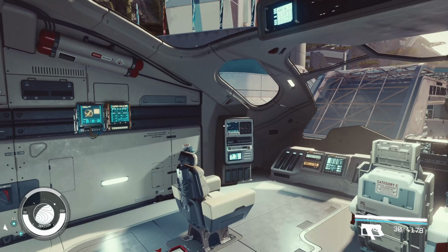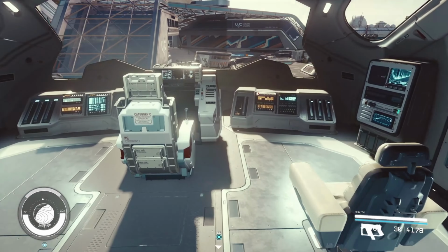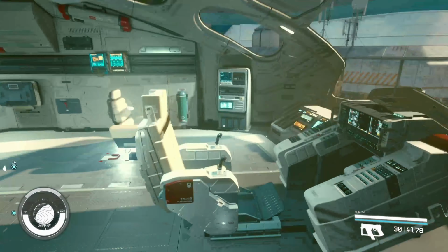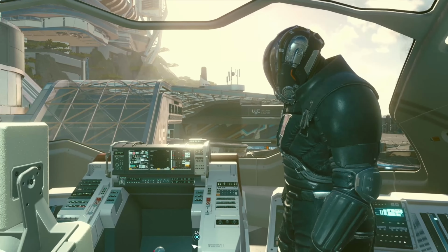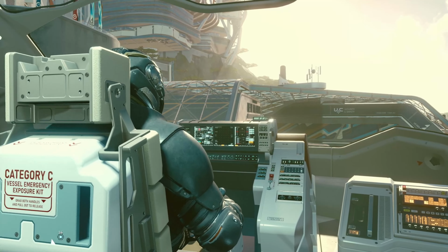It's the trademark Tayo bridge. We've got 2 seats for your crew. No terminals for them to be fiddling with, so they're just watching you. I'll hop in the pod seat. I'm expecting this thing to be quite agile, given its engine.